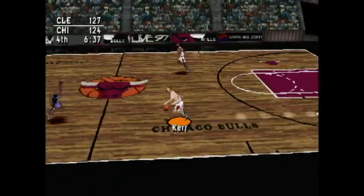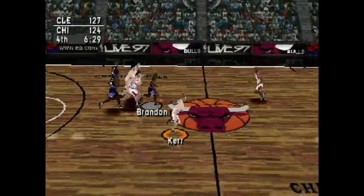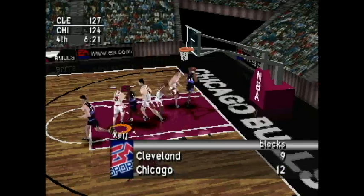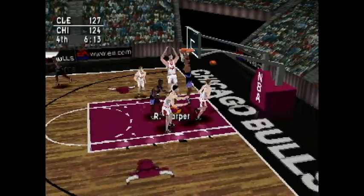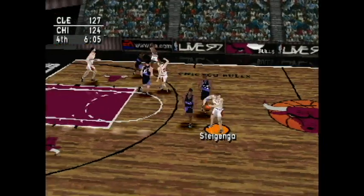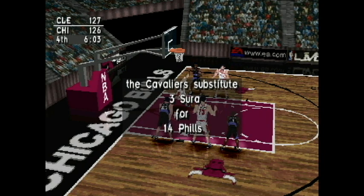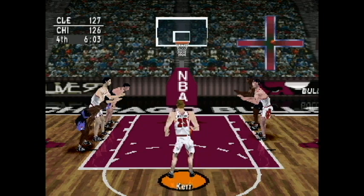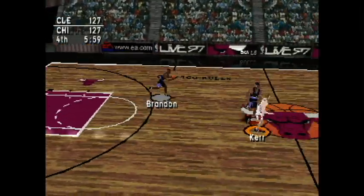Vitaly Potapenko. Two. Vitaly Potapenko. That's his first personal. Team foul, number three. Into the game for the Cleveland Cavaliers, number three, Bob Sura. To the line for one. Number 25, Steve Kerr.